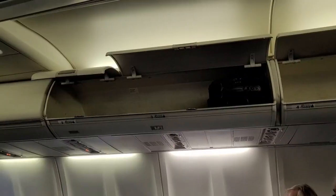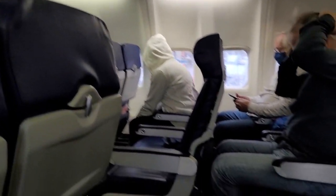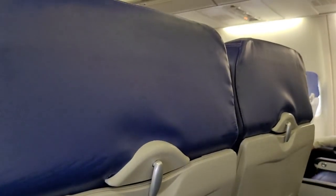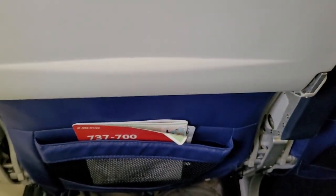Welcome on board Southwest 1235 to Las Vegas. I'm seated in 3A, a window seat. This is the older cabin, which is okay to fly in, but definitely not as nice as the 737-800 or MAX. Let's take a look. The seat isn't too bad, 31 inches pitch and 17 inches width. Thankfully it's not a full flight, so there's no one seated in the middle.